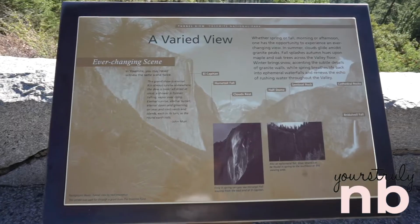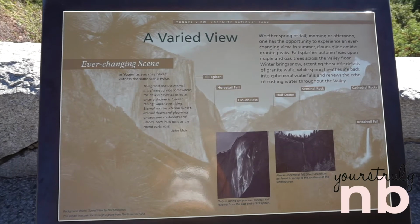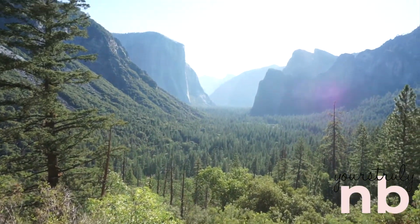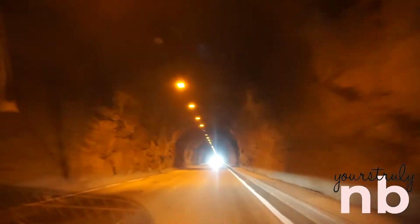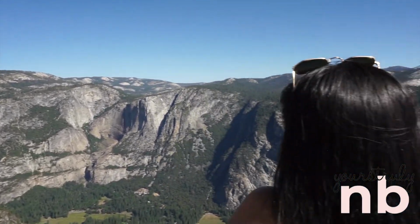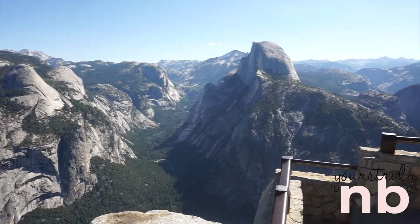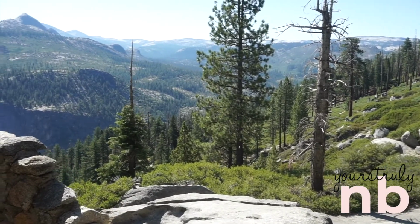Along the way, we stopped off at Tunnel View. This view is really popular because you can see popular landmarks like El Capitan, Half Dome, and Bridalveil Falls. No hiking is required, you simply park at one of the lots and you make your way to the vista point. After going through a really cool tunnel, we made it to Glacier Point. There is plenty of parking, accessible washrooms, and a gift shop there. From Glacier Point, you can see Yosemite Valley, Half Dome, Yosemite Falls, and more. We explored the area for a bit and drove back to the Valley Lodge to get some breakfast at the cafe.